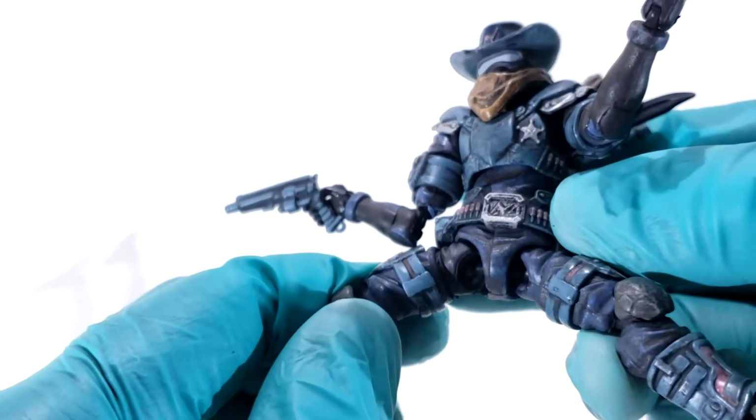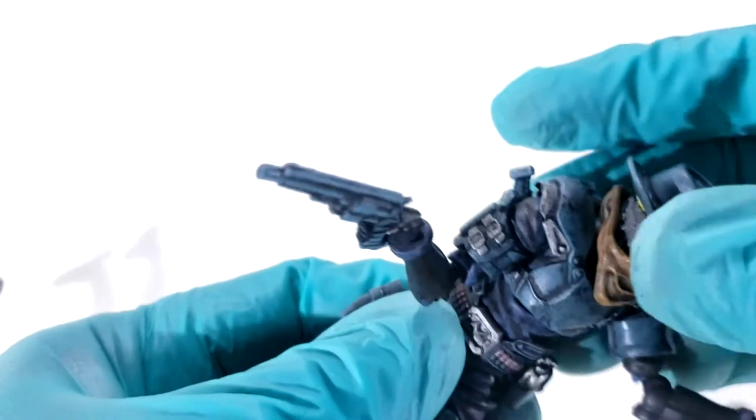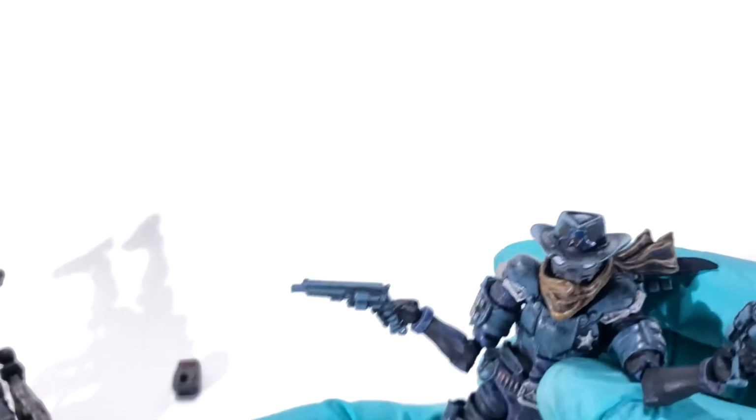And it's all a ball joint in the crotch area. But this figure is very, very, very flexible, very movable. You don't feel like you're going to break anything if you play with it. And yes, they fit in scale with your G.I. Joe, so on and so forth. So yeah, this figure is absolutely amazing.